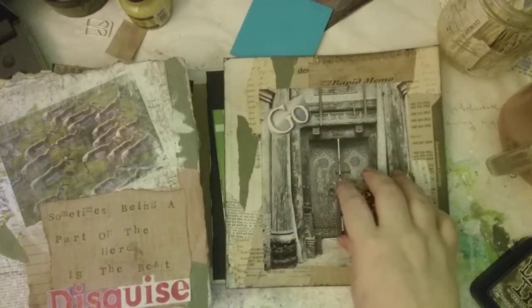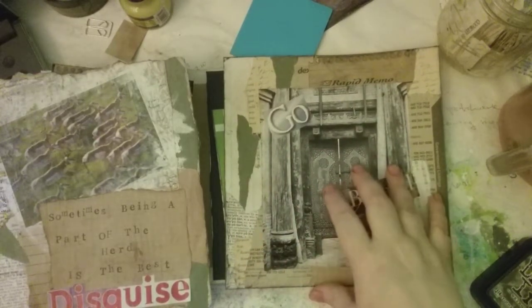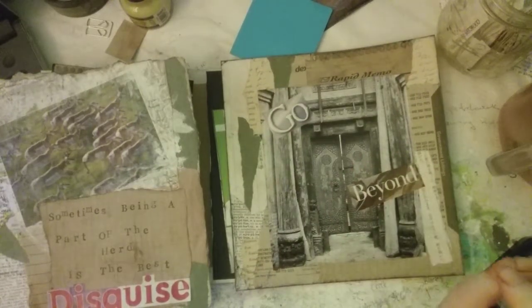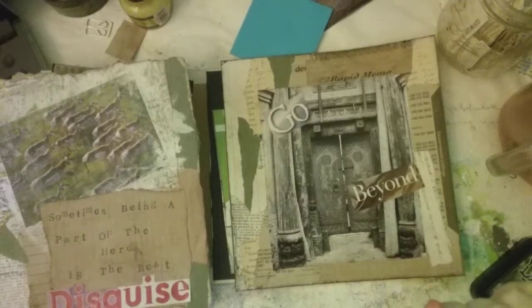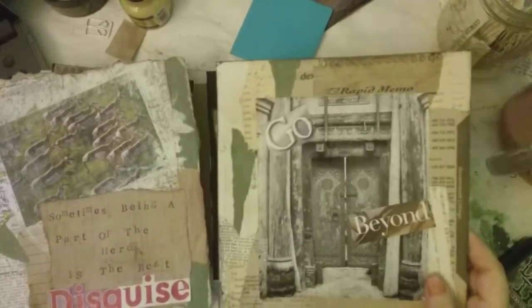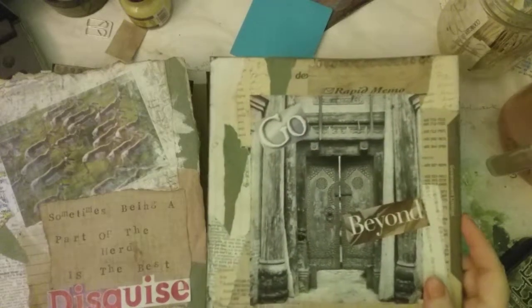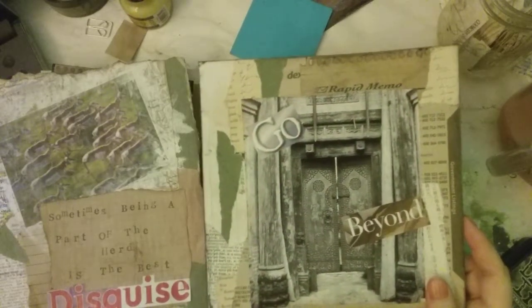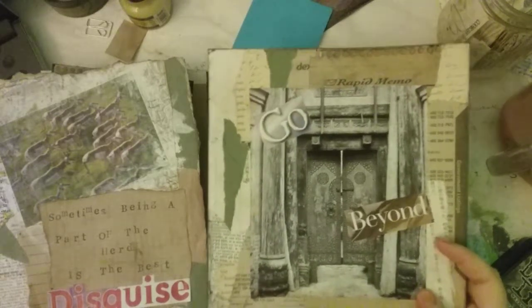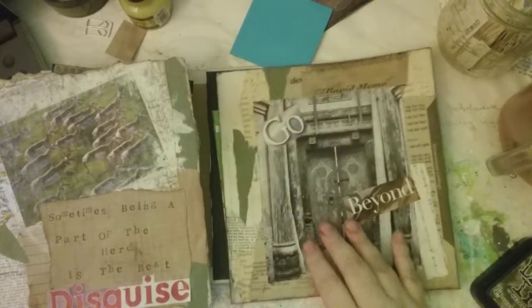I think it's in Tibet. Might be in Mongolia, I'm not sure, but it's from a magazine and I've had it for a long time. And the message today is just go beyond. Push beyond your limits, if you are able to. It's not a missive to go beyond what you're capable of, if you don't have the spoons for it, obviously. But if you're feeling the push, go beyond.